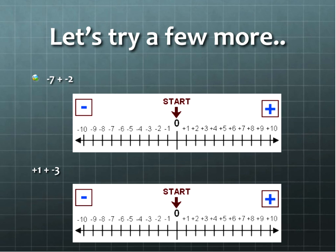So we're going to start at negative 7 and add negative 2. So we start close to here. Now we're going to start at 0, and we're going to move all the way down to negative 7 on the number line. So I'm going to put my number there, and I'm going to put a dot on my number line. I got to get my pen. My dot on my number line, this is where I'm at. So I started at 0, and I went to negative 7. All right? I went this way on the number line.